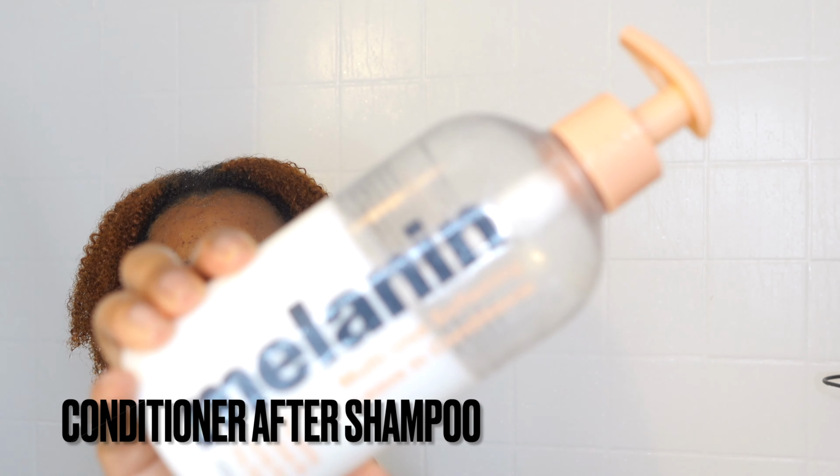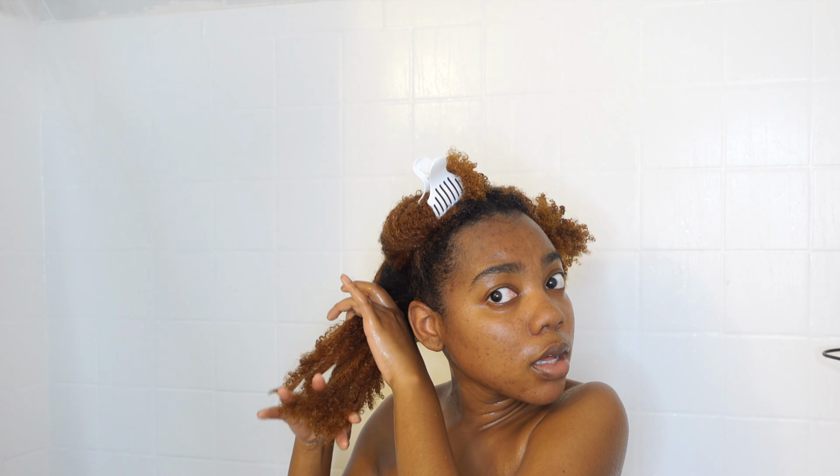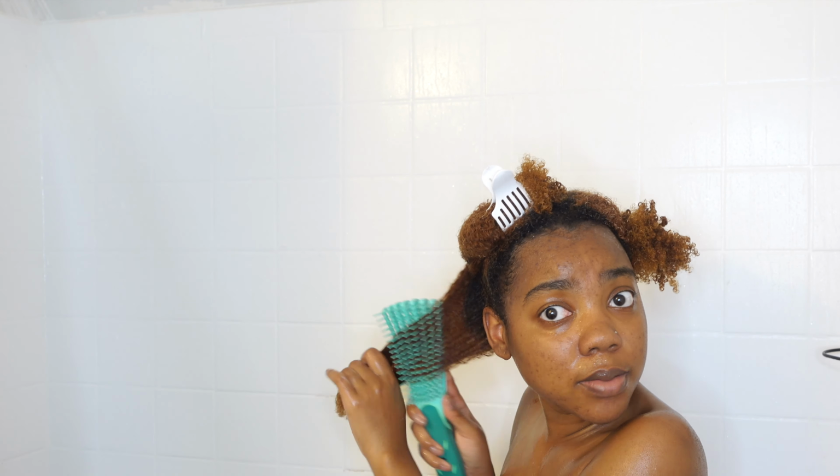So I'm using the conditioner again. Just look how easy it is for me to finger tangle my hair. And this is after shampooing, guys. Just look at it. It's gliding. Easy. Slight work. That's how I like it.